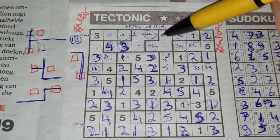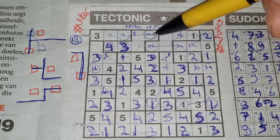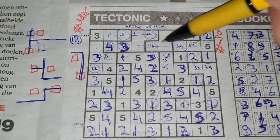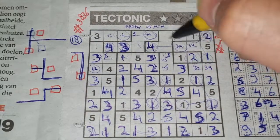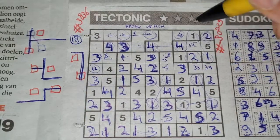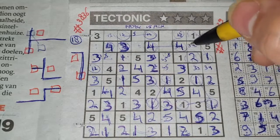Now we have a 3 here. I've marked this box with 3 or 4 because it's connected with that box. So it cannot be a 3 anymore. This box should be a 4. This box is connected with that box. Should be also a 4. One box left in this T-shaped area for number 3.